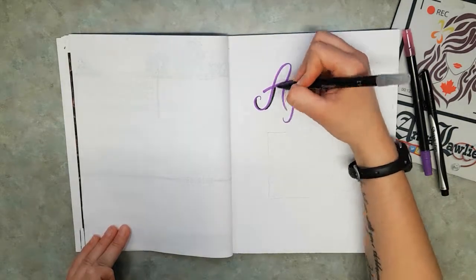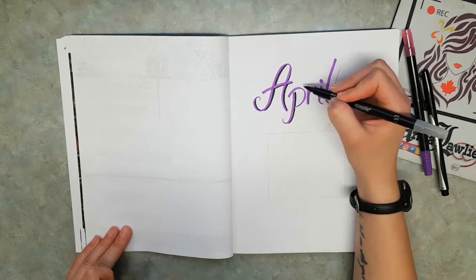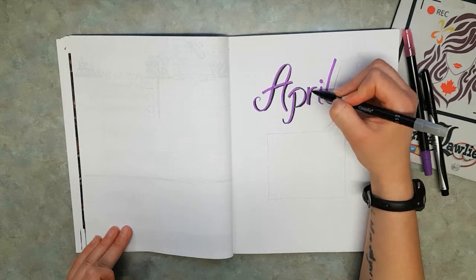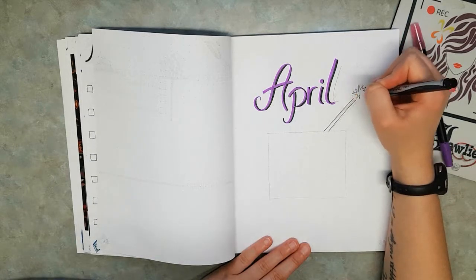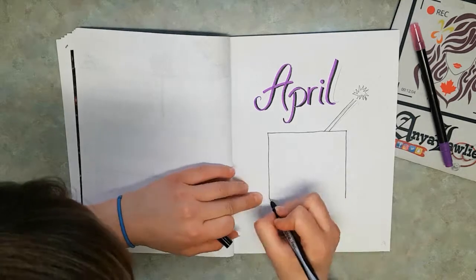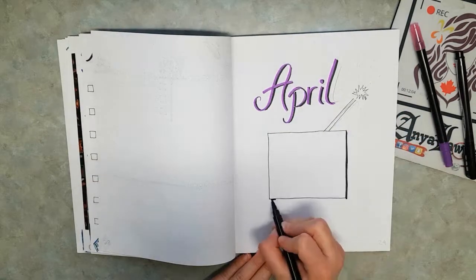Find a font on Word or on your laptop somewhere and type out April and print it out if that makes you happy, and stick it in the journal. Or trace it or use stencils or something. Not everyone can make the designs or do whatever they want to do all the time. I know I can't. Sometimes I have those days where I'm like, I can't do this.